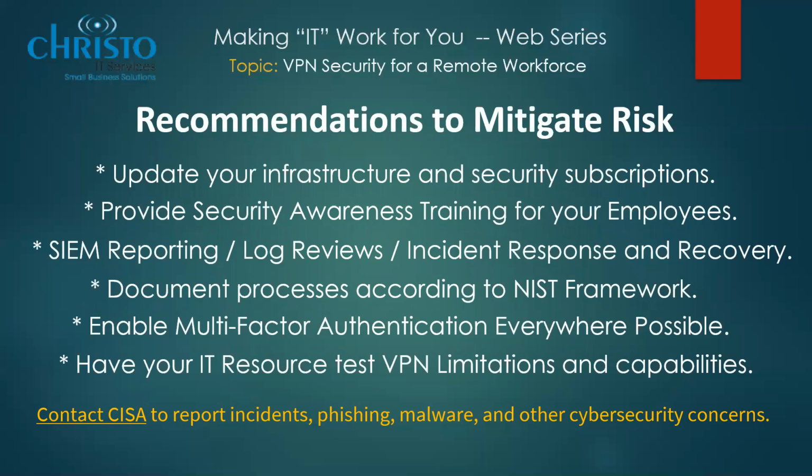Ensure IT security personnel are prepared to ramp up the following remote access cybersecurity tasks, including log reviews, attack detection, and incident response and recovery, often called SIEM, Security, Incident, and Event Management Reporting. Implement multi-factor authentication on all VPN connections to increase security. If multi-factor is not implemented or available, please require your teleworkers to use extremely strong passwords.